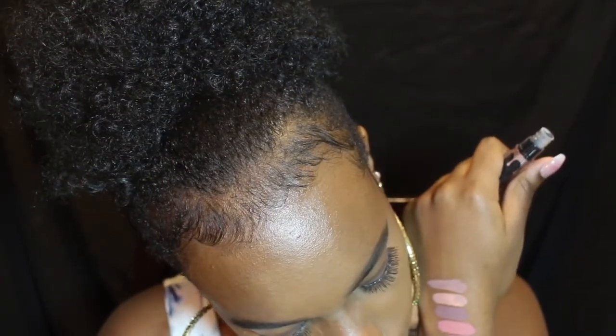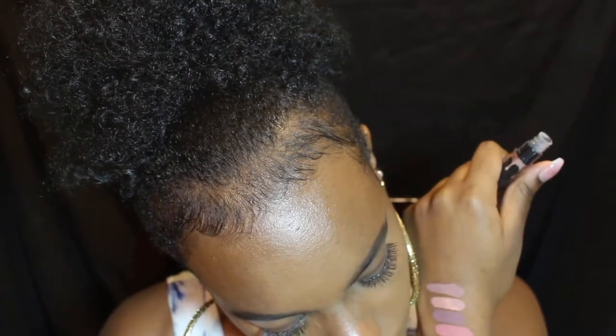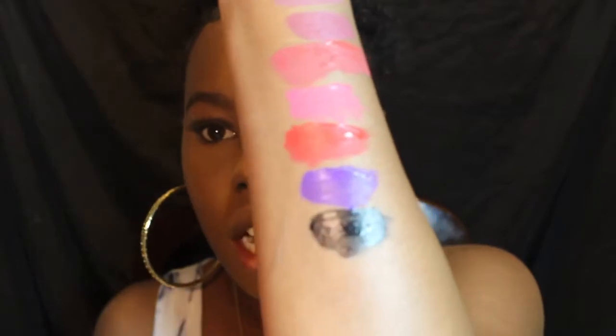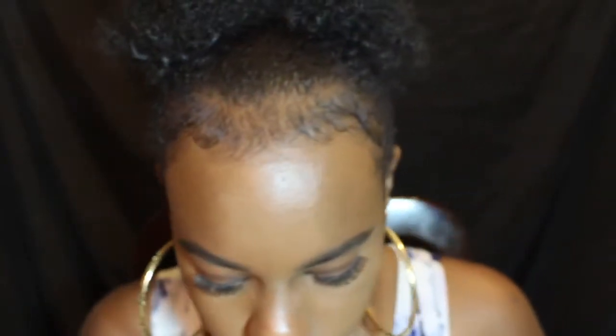It's not as pigmented as the others. It's a bit, yeah. Black lipsticks are a hit or miss. It could be really good or really bad, but this one is a little streaky. Not even gonna lie, it's a little streaky.